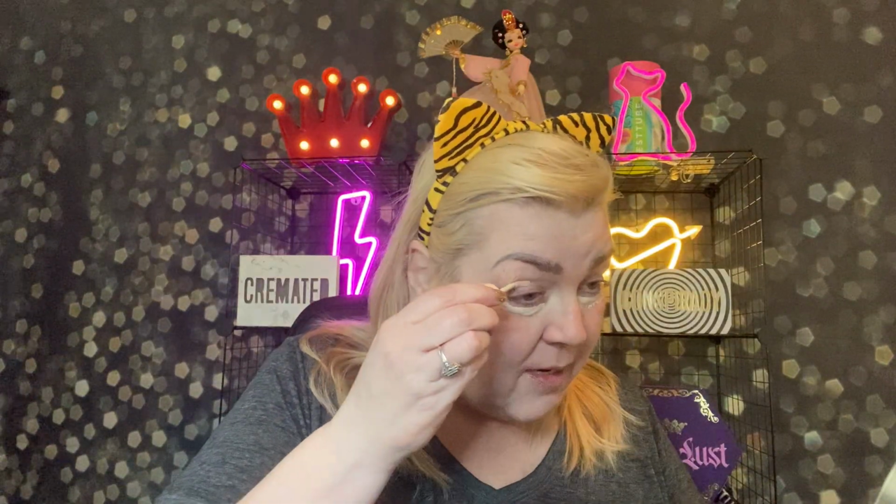I don't know. But I've got this primer on and it feels very moisturizing. And my skin does feel like silk. And then on top of that, I'm going to put my cheap ass concealer and eye primer, the Pretty Fresh from ColourPop. But I like it. I love this and I love using it for my eye primer.